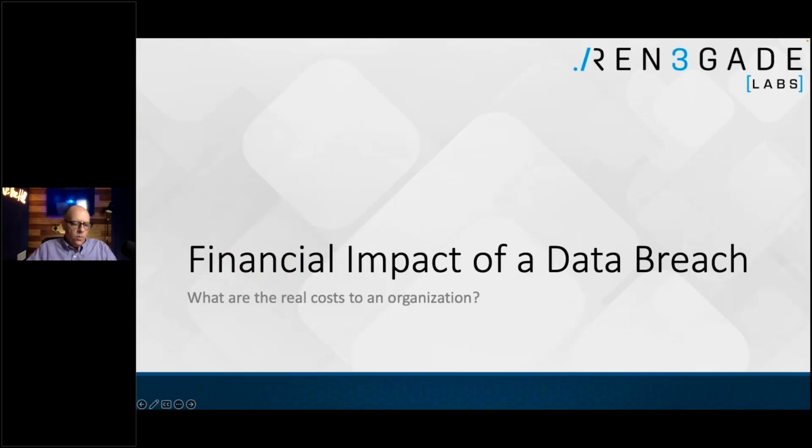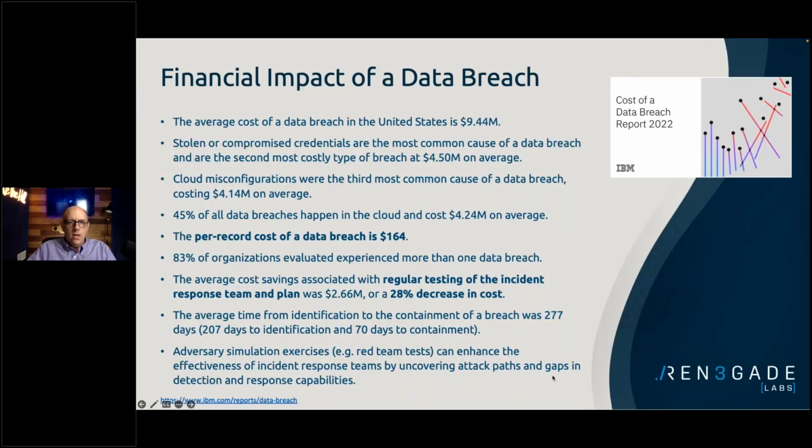All right, so what happens if you are breached? What happens if you experience an incident or a breach? What's the final financial impact of a data breach? What are the real costs? One of the best reports, and they've been doing it for a long time, to quantify the cost of a breach is the Cost of a Data Breach report as produced by the Pentesting Institute and now IBM.